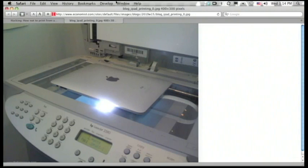So the issue so far with printing on the iPad is that it was nearly impossible. I have an image that I pulled up. This is how most people are printing on the iPad. They put it right down on the copier or the scanner, and then they just scan it and print a page out. Not exactly works. Yeah, you have to email to yourself anything that you want to print. It's a real pain in the butt.